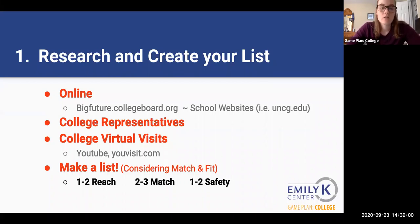So when you're making your college list, you can look several places. Obviously, we can't go to colleges in person, but you can research colleges online. One of the places that I really like is bigfuture.collegeboard.org. You might recognize College Board. They're the people that created the SAT. They have this website that has this cool search engine where you can put in your preferences. So you can say, I want a public college in North Carolina that costs under this amount, or this is my GPA, and it will populate schools that fit your criteria.